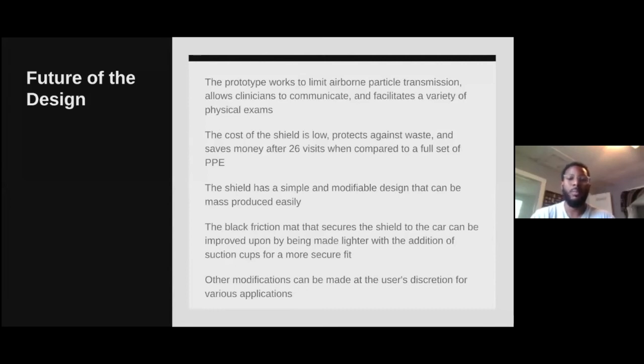The shield has a simple and modifiable design that can be mass-produced very easily. The black friction mat that secures the shield to the car can be improved upon by being made lighter with the addition of suction cups for a more secure fit. Other modifications can be made at the user's discretion for various applications.